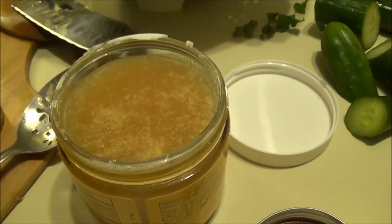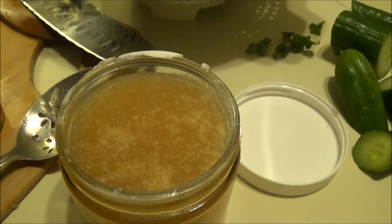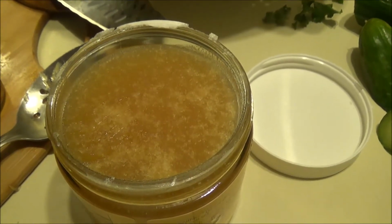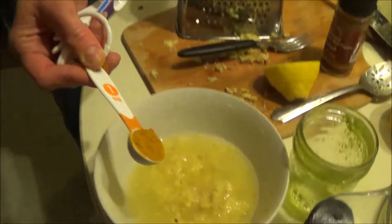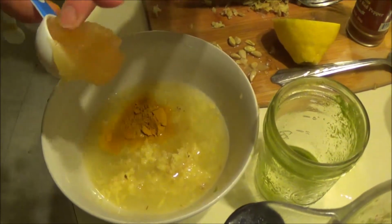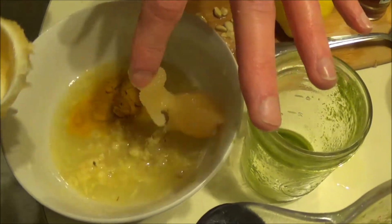This is what raw honey looks like. I know not a lot of people know this, but raw honey isn't runny, sticky, and gooey and all that like we're used to. It's hard, but not that hard, and it is so freaking delectable. This is what you want. Turmeric, 1 teaspoon. 1 heaping tablespoon of raw, unfiltered honey. Local honey, preferably.